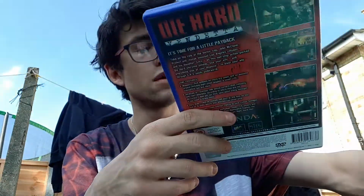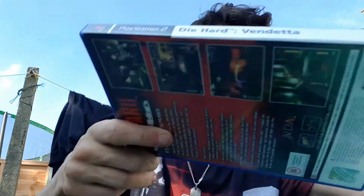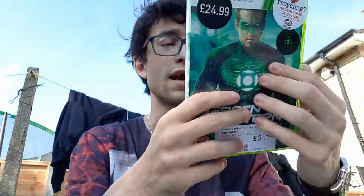I might be wrong, because this includes a multiplayer mode and the making of. I might be wrong. Let me know in the comments below. £1.50. And on the Xbox 360 for £3.50, a great condition game again.